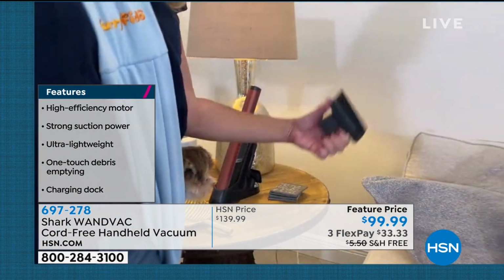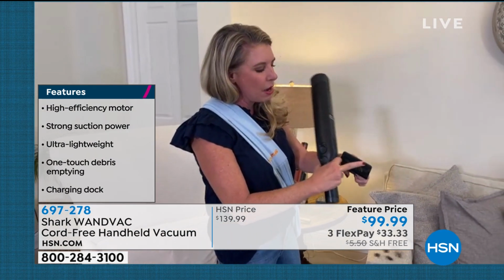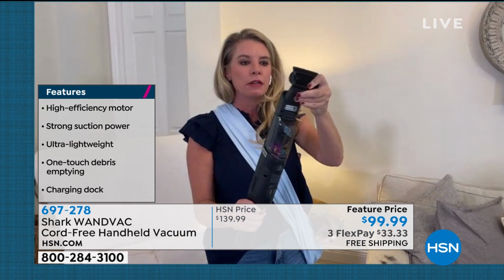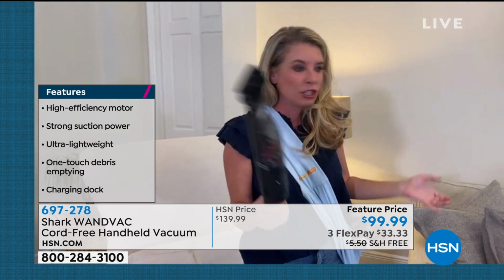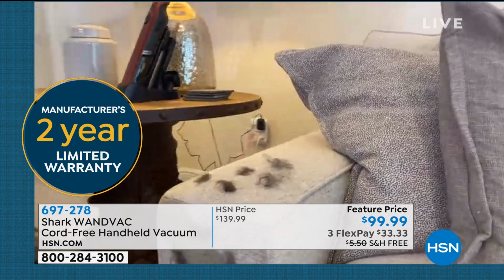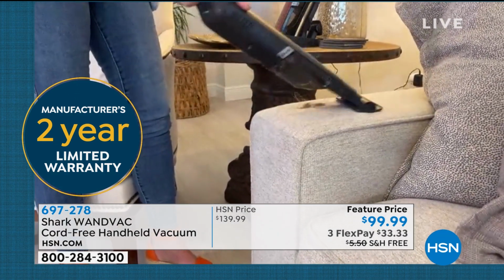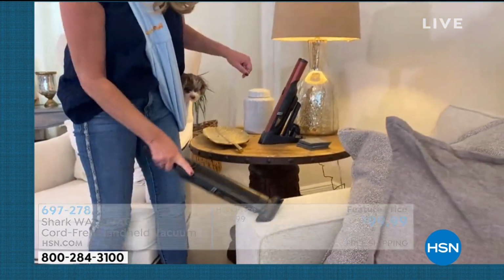So here's one of the attachments right here. This is gonna be our pet upholstery tool. You've got the wonderful little friction here. And this is how you do it. All you do is take this, you dump it in like so, you pop it in. That's how you put the attachments in, so easy. So if you have a hot mess, let's say baby Bester right here went ahead, look at hands-free cleaning. It really allows you to get all of the nooks and crannies.